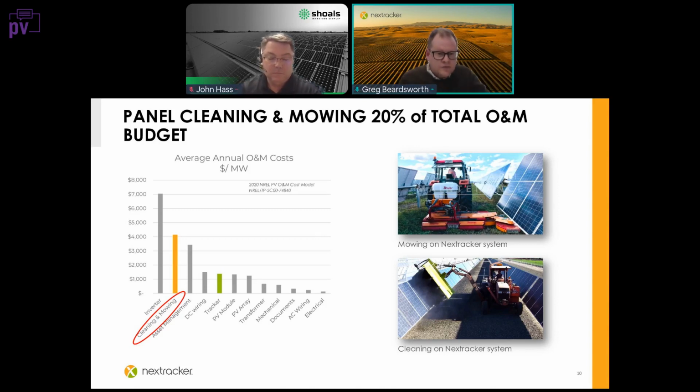And if you contrast that, I've also highlighted where tracker maintenance itself falls. That's item 5 or 6 on the list, and it's less than a third of what is spent on panel cleaning and vegetation. So it gives a clear indication as to where to focus and how important it is for all of us in the value chain to do things that make panel cleaning and vegetation management simpler and easier.